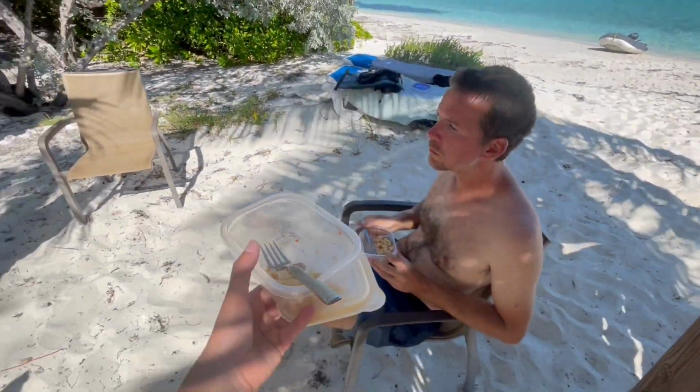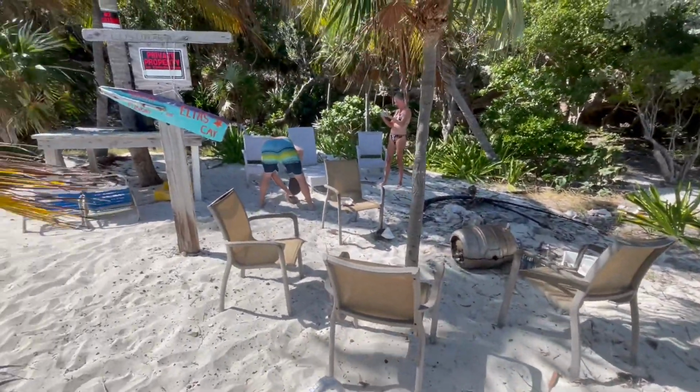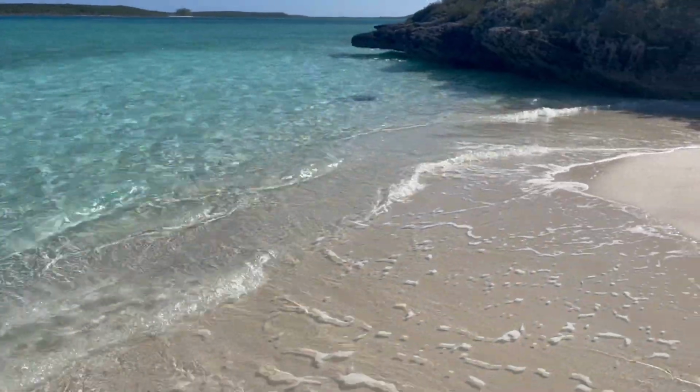Lunchtime. We had some macaroni salad. It's delicious. And now for dessert, we're trying to get a coconut. Oh my gosh, we're just finding these rays everywhere. There's another one right in front of us.